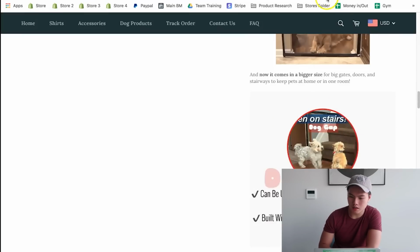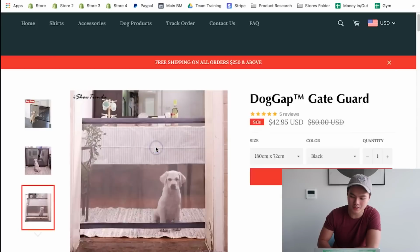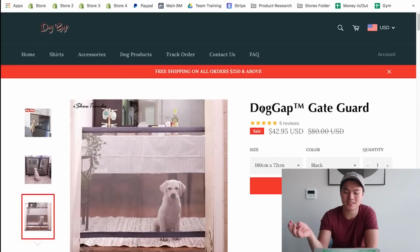Then you can also see what kind of products they are launching through Commerce Inspector, and when he launched this product. You can see it was created on November 25th. Since it was created around 3 months ago, I know it's quite likely that this product is saturated, not just because of that, but also because I've seen this magic gate, he calls it the dog gate guard, but the original product is called Magic Gate, all over Facebook 4 or 5 months ago. So I know it's probably saturated by now, and I'm not going to test it.